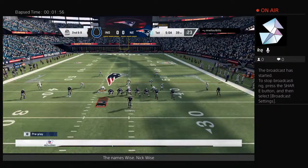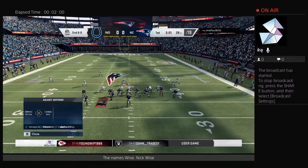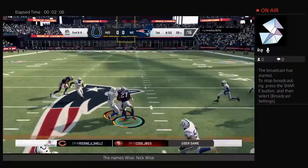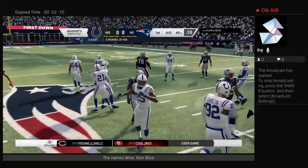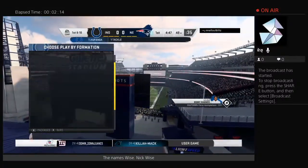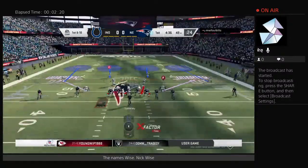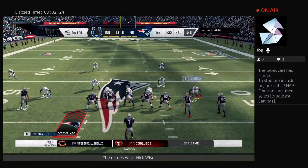Here's 2nd and 8. They'll run with Hunt on 2nd down. And getting this just shy of midfield, they'll spot it at the 49. A 10-yard pickup, and it's enough for a Patriot first down. Well, I think that's what they're going to need to do here in the first half. You've got to take some pressure off of this young quarterback, and no better way to do it than to establish the running game early.